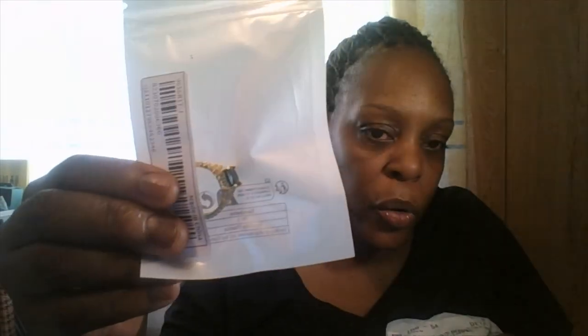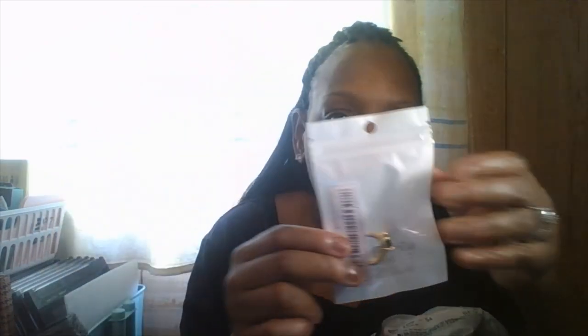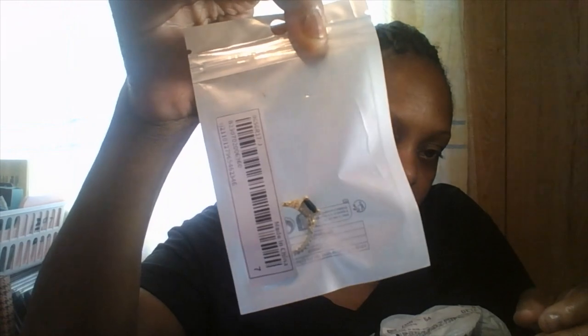And then I got a green ring, excuse me. So this is cute. I gotta stop saying that word. Oh my gosh, everything is cute. I gotta stop saying the word cute. Lord have mercy, help me, Lord.